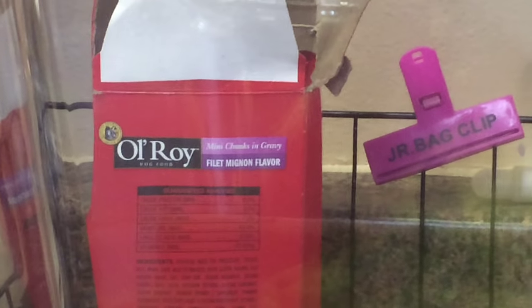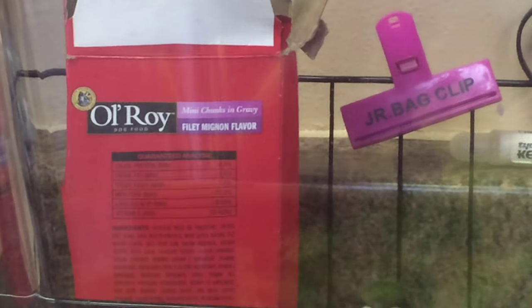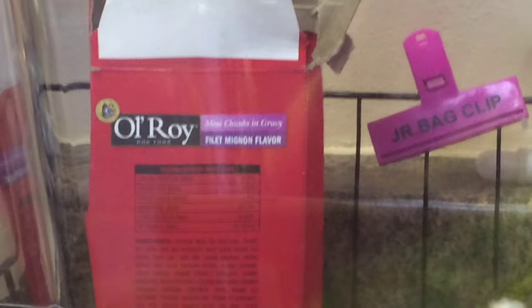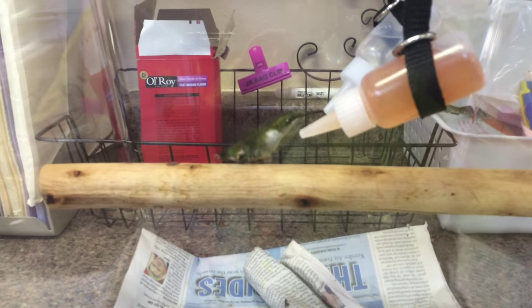What the hell is in the background? When did we start giving old Roy treats? What the hell is that? Is that for a boarder? All right, well, it's gotta be for a boarder. We don't carry that stuff. All right. Sorry. Got sidetracked.